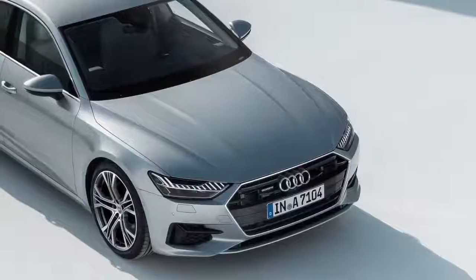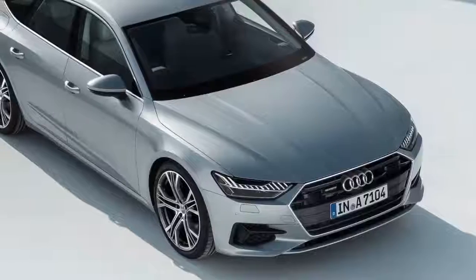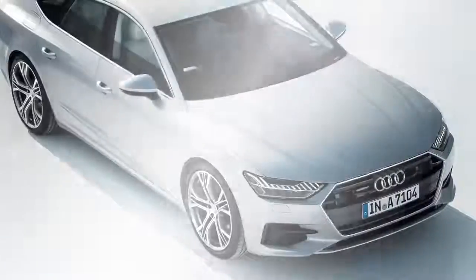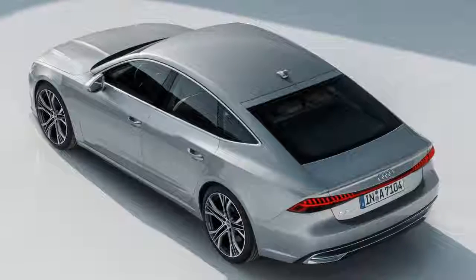New Audi A7 Sportback 2018 Review. The new Audi A7 Sportback boasts a smart design and advanced interior, but what's it like on the road? We drive it for the first time.